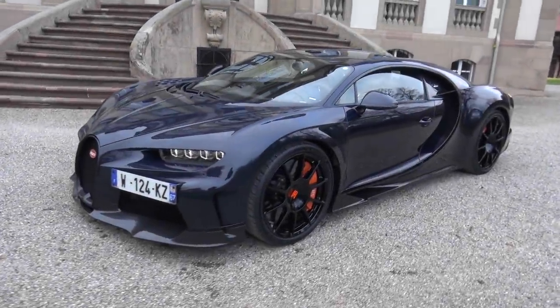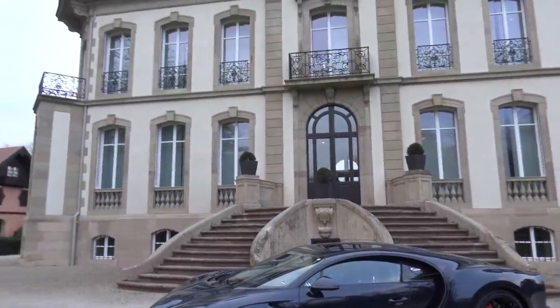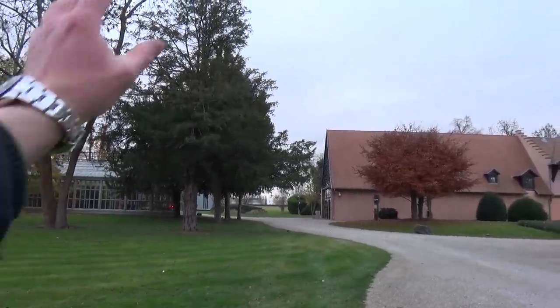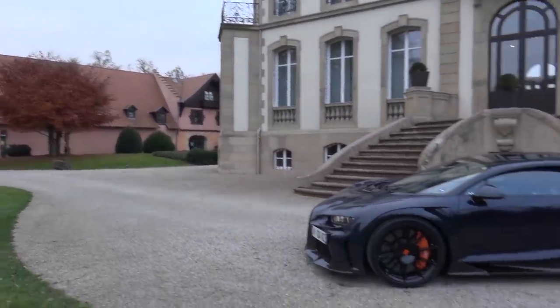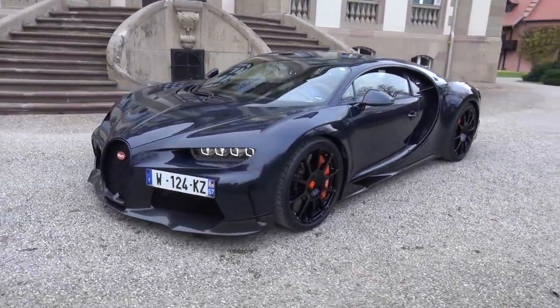Let's take a full look at this then, here in an incredible location. This is the Chateau Saint-Jean, the historical home of Bugatti. I've explored around a few times. The atelier where the cars are assembled is just down towards the far end. We've got the orangery just here, and then the customer rooms over that side where I visited before as well. But today is all about this particular car, the Chiron Super Sport.